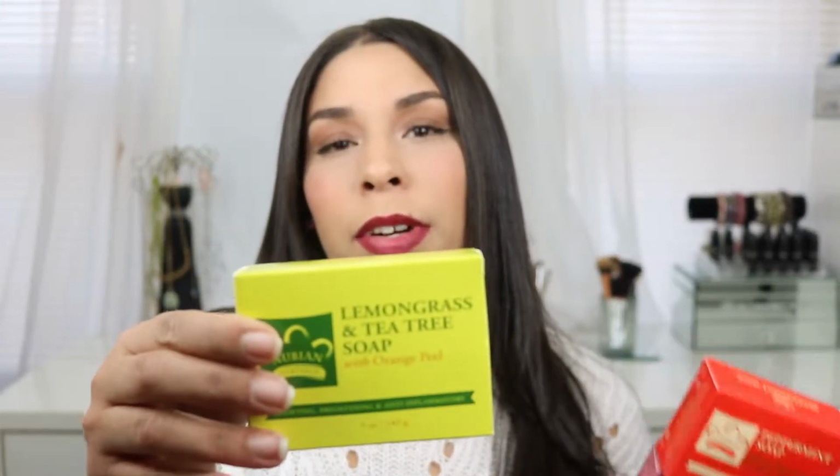Okay, so the first thing that I mentioned picking up was these Nubian Heritage soaps. I picked up three actually. I picked up the lemongrass and tea tree soap with orange peel. This one smells really good and clean, so I really like this. Tea tree oil is very good, especially if you deal with acne or any sort of oily skin. Definitely a great ingredient to include in your skincare regimen.